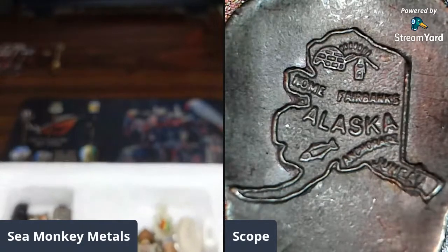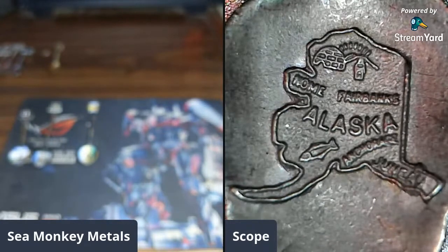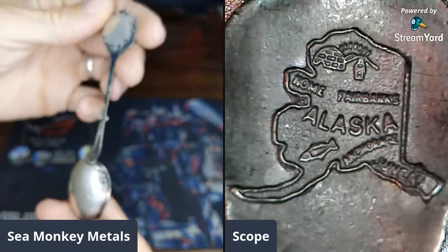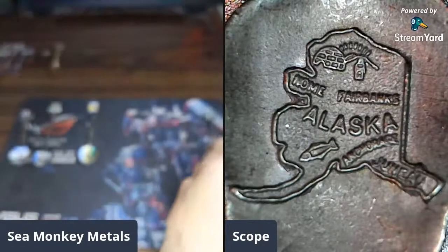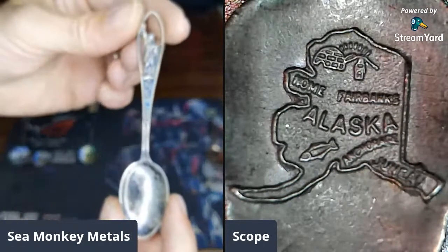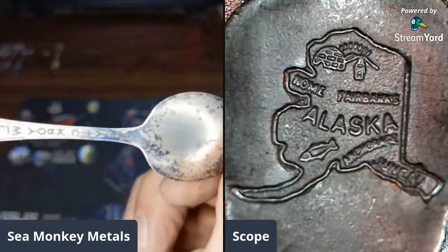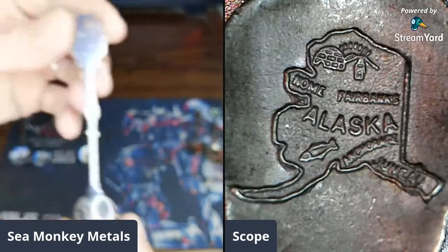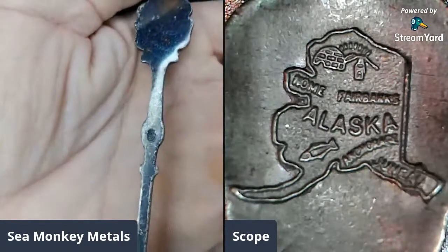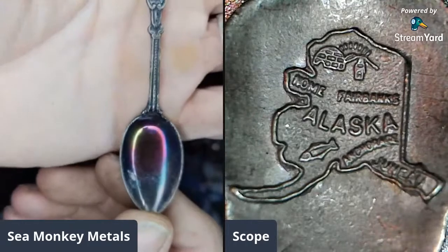We can go back through these again here real quick. I'm running out of silvers on here. Let's see, we had the Cedar of Lebanon that didn't have any information. We got the New York City Statue of Liberty. And this one says on the back right there, sterling. This one has the S in the oval. Jerusalem. Look at that toning.